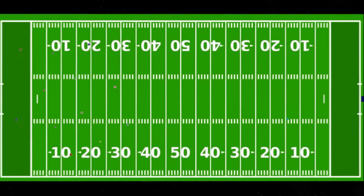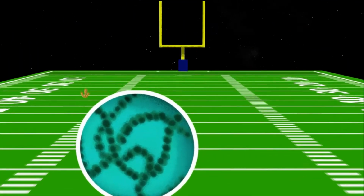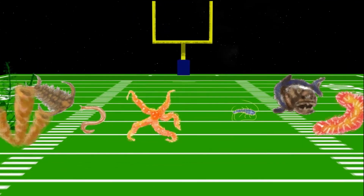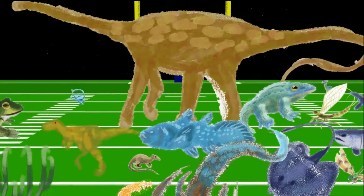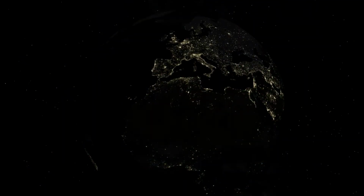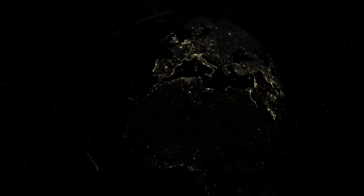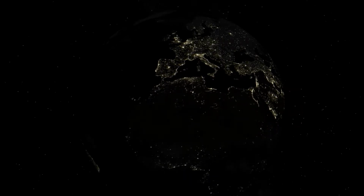So let's fast forward through the rise and fall of countless species, a few mass extinctions, a lot of continental drift, and here, human civilization at night. More than 7 billion human beings live right here.